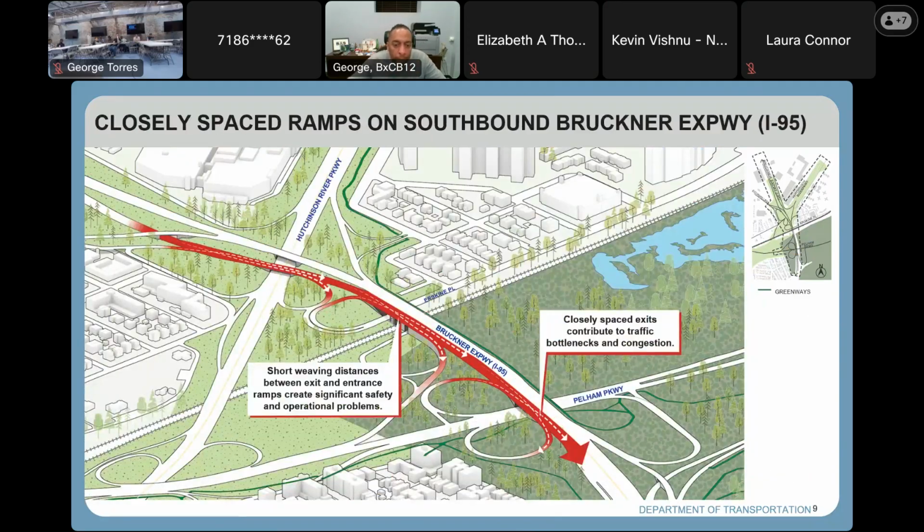So on the southbound I-95, one of the main problems in the current configuration is the close spacing of entrance and exit ramps. Vehicles are forced to merge and weave over very short distances, which lead to bottlenecks, delays, and safety concerns. In this section of southbound 95, just within a distance of about 1 mile, we have 6 points of entry and exit. These closely spaced entry and exit points, coupled with short weaving distances, sometimes as short as 400 feet, cause interruptions in the traffic flow, which result in additional delay and increased likelihood of vehicular collisions.